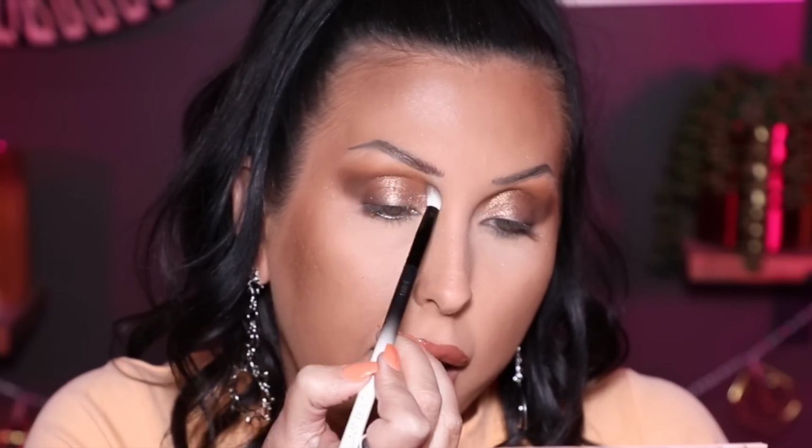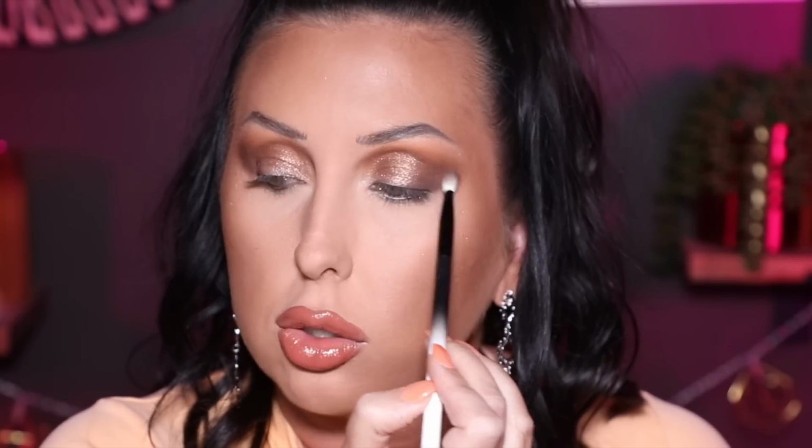So let's add just a little bit more of that darkness. So I'm just putting it here, and we're just using a little bit of shadow, not a lot. And see, I'm just pulling it right in here and then out because I want more drama. I'm gonna go back to that biggest fluffy brush, just kind of fluff and blend, fluff and blend. Everything is blending so well. But you know what? More drama, and we're gonna go in with a deeper.